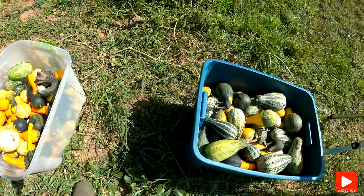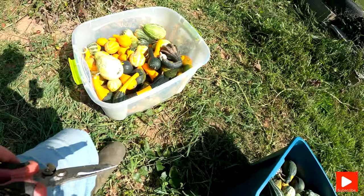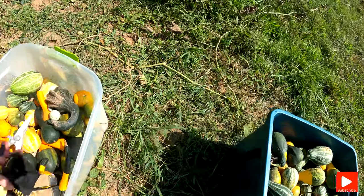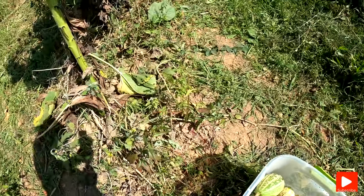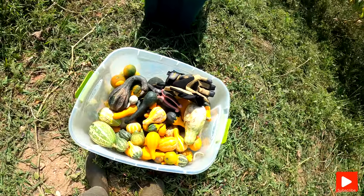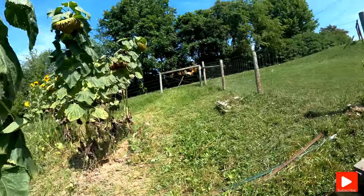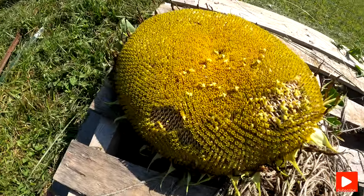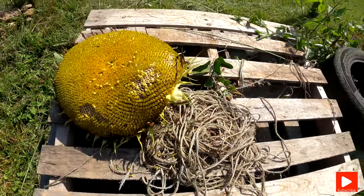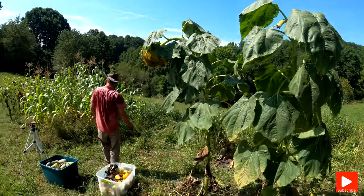Okay, so we got two full totes of gourds, probably at least 100 in each tote. Well, probably not that much in each, but there's no way to tell. There's a lot. But we just cut off one of the biggest sunflower heads, and look at that, that's my hand on it. Yeah, that thing is really heavy. And it came off of that plant right there.